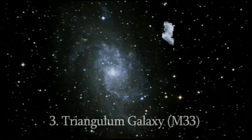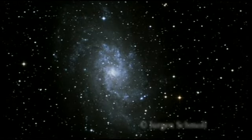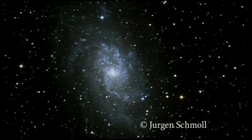Well, from those two, I think object 3 is, well, in some sense a cluster of stars, but a much bigger one. It's the Triangulum Galaxy. It's the most distant object you can see with the naked eye. It's about 3 million light years away. Paul, this one's actually harder than it seems to find. Is this a binocular object?